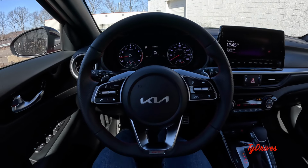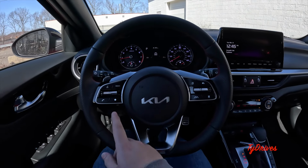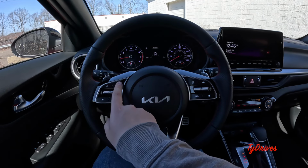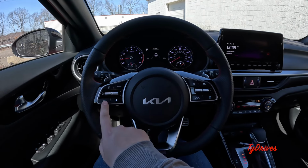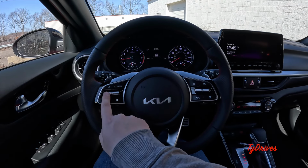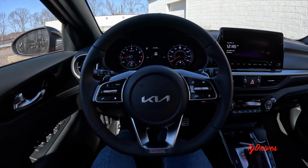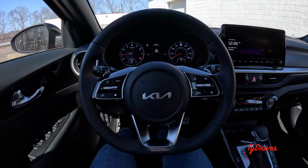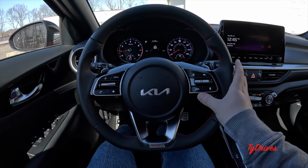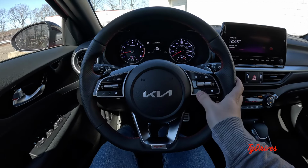Now, as far as functionalities on the steering wheel go, over here we have all of our media controls. So our voice commands, mode for the audio, Bluetooth phone, and a programmable button. And then we have the up and down for your volume and changing between your different radio stations. On the other side, we have our adaptive cruise control settings right here, as well as your lane keeping assist. We could turn that on and off.